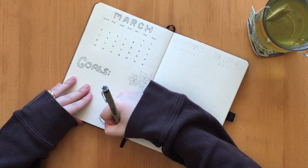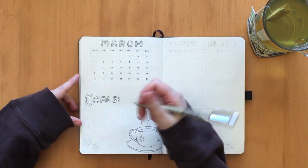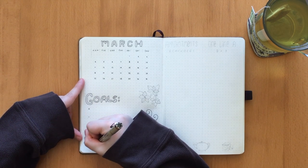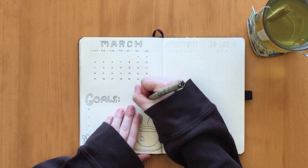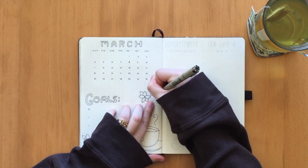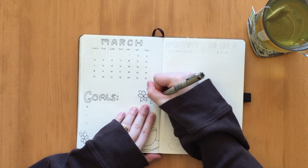So my first 2 pages for March here, as you can see, are pretty different from my setup for February and January. These are heavily inspired by TBH Studying, which feels really weird to say because she's an amazing YouTuber and bullet journaler, but is also in high school, and I am a mom in my 30s, so it feels really weird to be drawing inspiration from her, but there you have it.